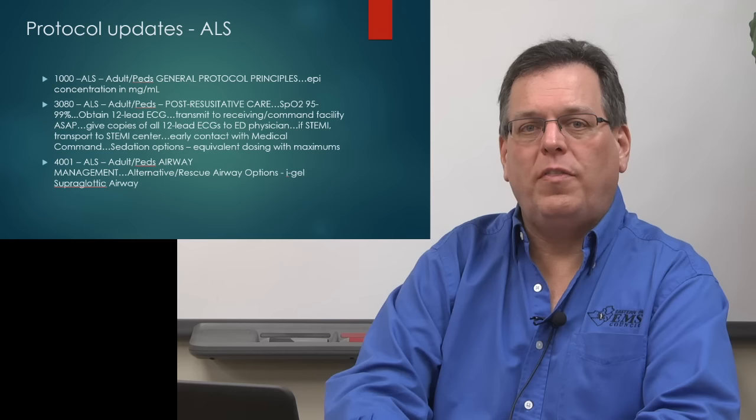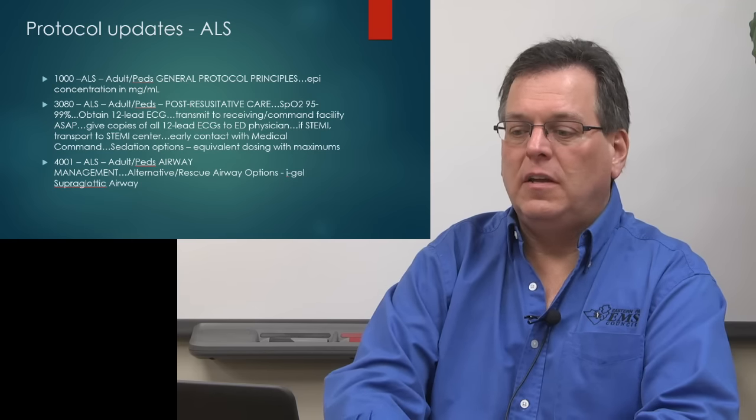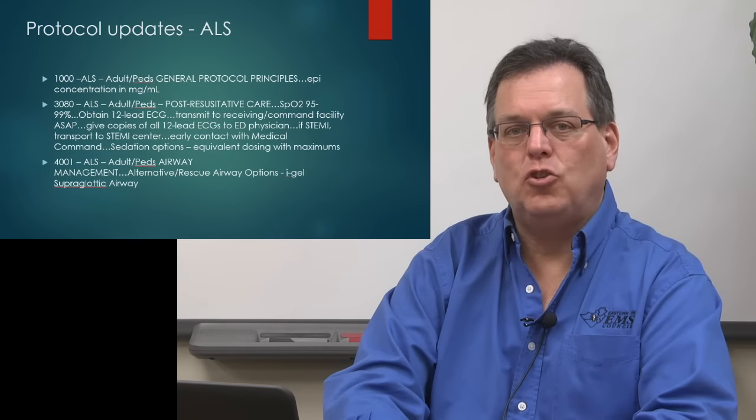ALS Protocol 4001 is the adult and pediatric airway management. Here again, under alternate or rescue options for airways, it lists the iGel supraglottic airway, along with the King LT airway and the Combi tube.